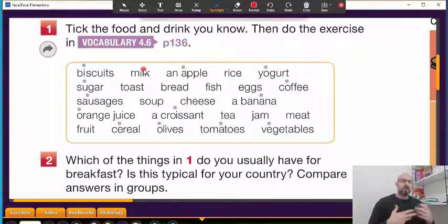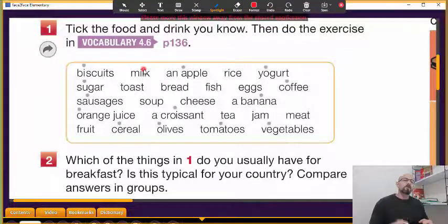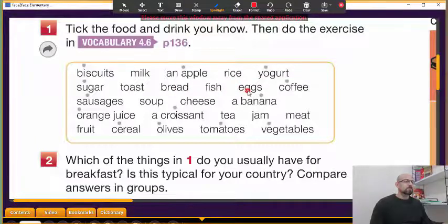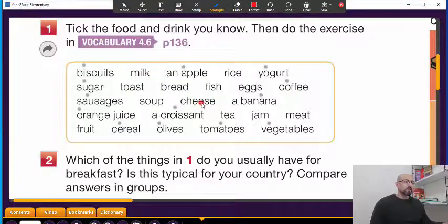In Egypt, people drink tea with milk, and Egypt took it from English people, because in Britain they drink it like this. The tea is not the same as our tea. It's like tea with milk, but they say just tea. And yes, yogurt, of course, bread, eggs, coffee, cheese, jam.